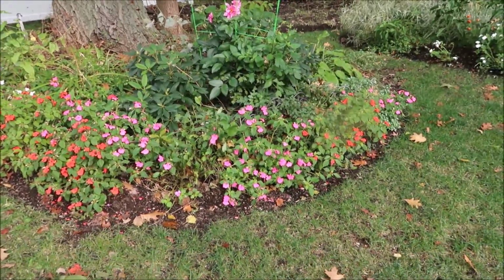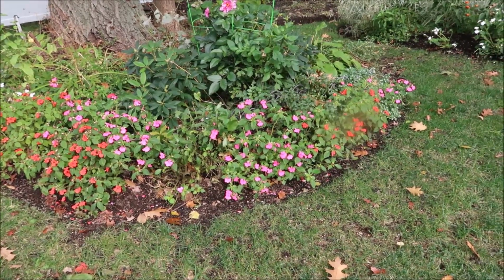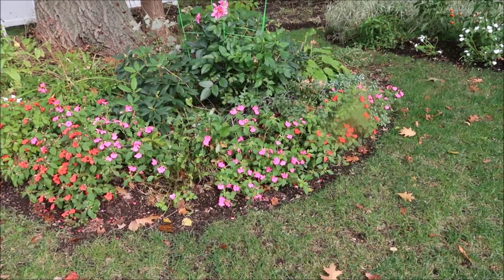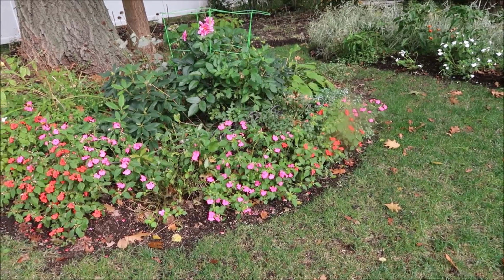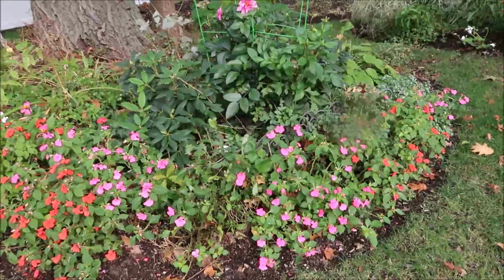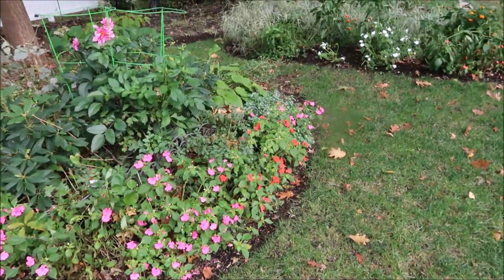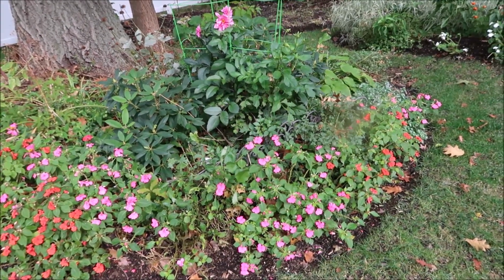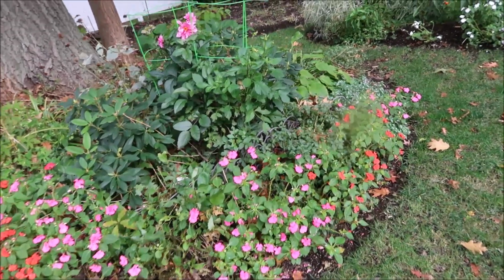So this bed is still demonstrating that it doesn't want to quit. Oh, it's so pretty. I am so starved for color anyway in the garden. And so I am just pleased with these impatiens. They really have demonstrated that they are worth purchasing and giving us this wonderful burst of color.